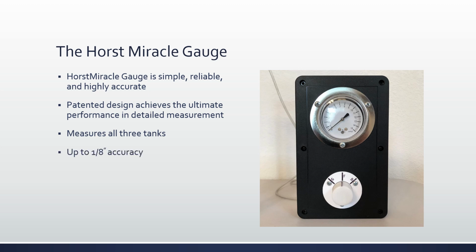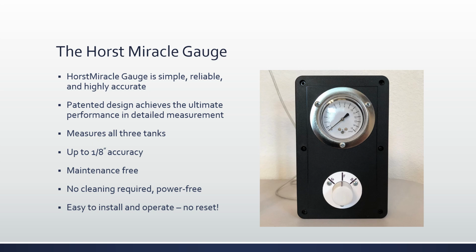Rather, the Horst Miracle Gauge can measure the depth of each tank with up to 1/8 inch accuracy. Once installed, the system is virtually maintenance-free. No cleaning or reliance on power or conductivity to produce accurate readings. And the Horst Miracle Gauge is easy to install and operate. No more frustrating error messages requiring reset or other efforts problem solving.